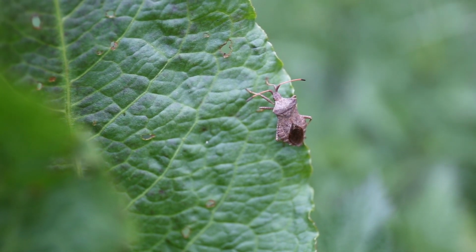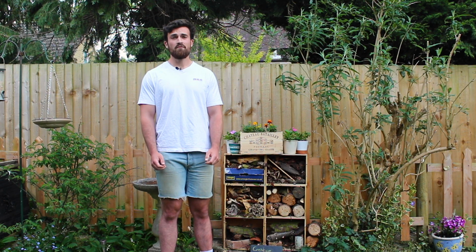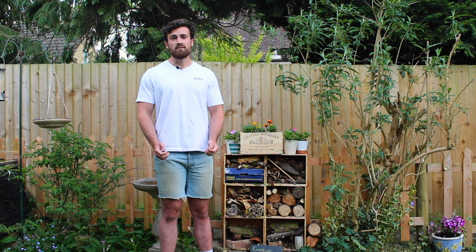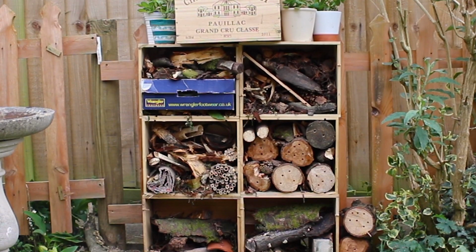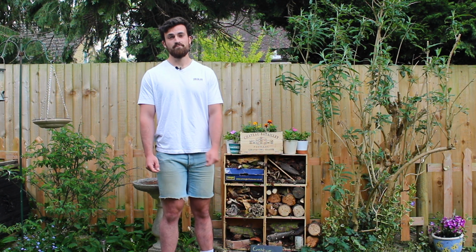These are the insects, worms and spiders that provide food for larger animals and also maintain a healthy ecosystem both above and below ground. One way to attract more of these mini beasts into your garden is to build a bug hotel or creature condo like this, which I built over the weekend, and later on in the episode I'll be demonstrating exactly how you can do the same.